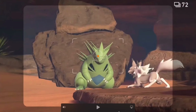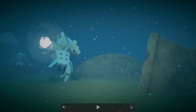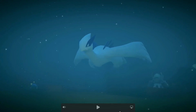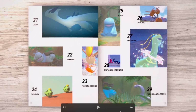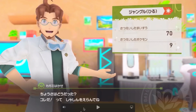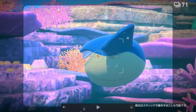But man, the rest of the Pokemon look great. Tyranitar looks great. Bulbasaur, everything just looks so awesome. Lugia there, looking badass. That badass beast looks great. Ho-Oh, I cannot wait to see Ho-Oh. Man, it's great. And I love how they did everything like it's a little booklet that you're looking at. That is just awesome.